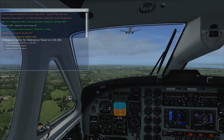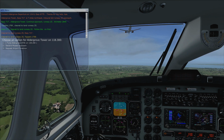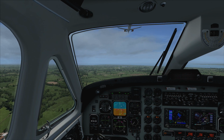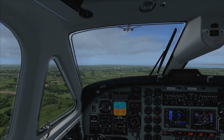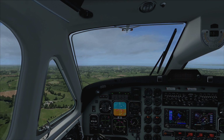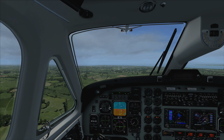Gear down, hold on to your cups of tea, coffee, beer, whatever you're drinking. It's going to go quiet while I try and land. The big danger is turbulence from that plane. It could literally throw us into the ground. Here goes.